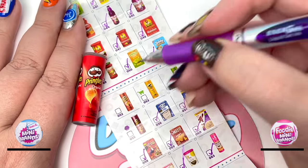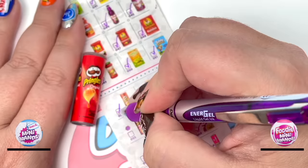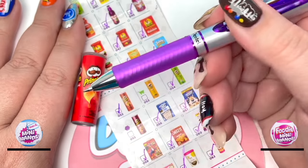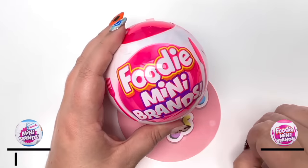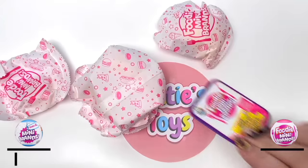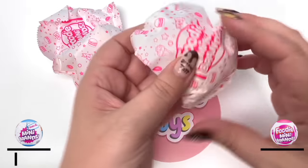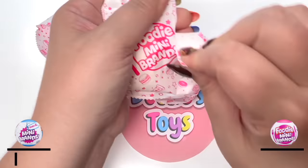How exciting. Let's go ahead and check off the Pringles off of our collector's guide, and let's go ahead and give Mini Brand Series 4 a point. All right, on to Foodie Mini Brands. Mini Brand Series 4 starting off strong in our very first round, so let's see if Foodie Mini Brands can catch up.